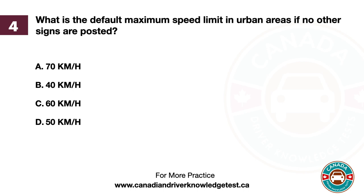Question 4. What is the default maximum speed limit in urban areas if no other signs are posted? A. 70 kilometers per hour. B. 40 kilometers per hour. C. 60 kilometers per hour. D. 50 kilometers per hour. The answer is D. 50 kilometers per hour.